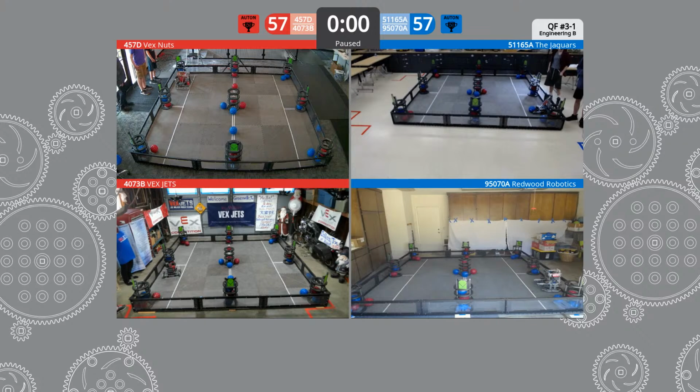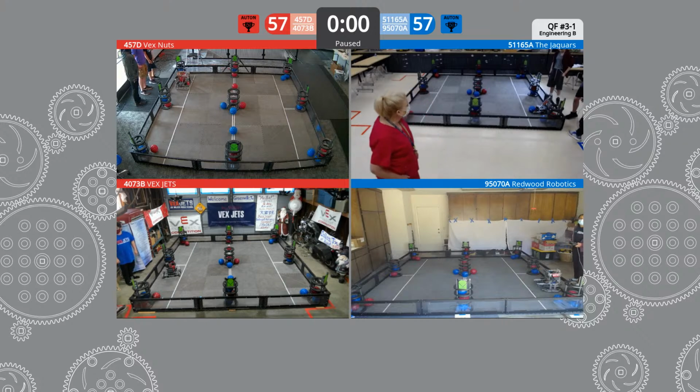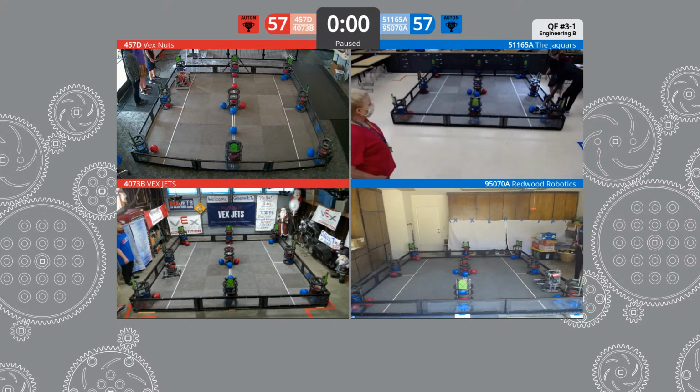4757D, the Vex Nuts. The Vex Nuts are coming to us from Jenison, Michigan, and they are partnered up with Vex Jets 4073B. Those are the Vex Jets coming to us from Lancaster, California.